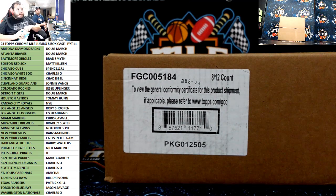What's up, everyone? Here we go. 2023 Topps Chrome Baseball Jumbo. Jumbo 8-box case, PYT numero uno.